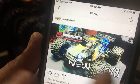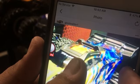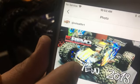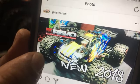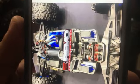The body does look a little bit different because it kind of overlaps just a little bit over the wing itself. They also changed out the tires. The tires definitely look a lot more aggressive than the Talon tires that initially came with the E Revo. So we're going to come across and talk about the internal components of this RC as well.